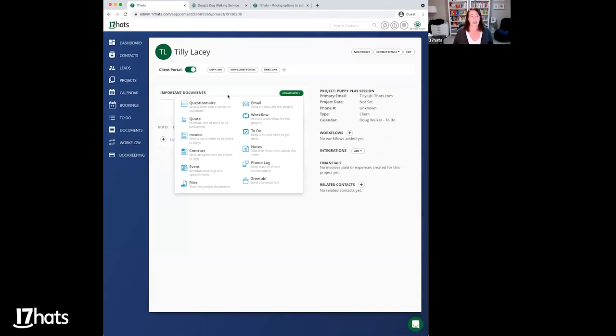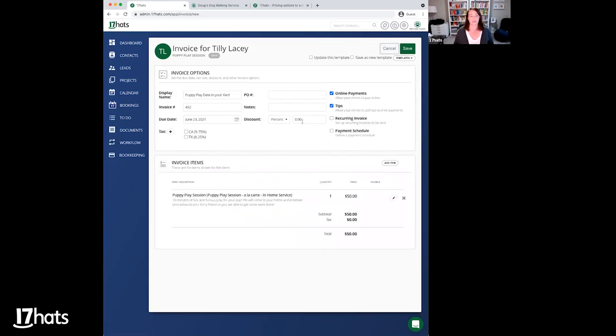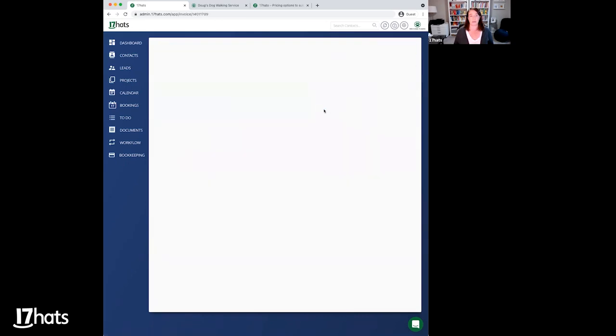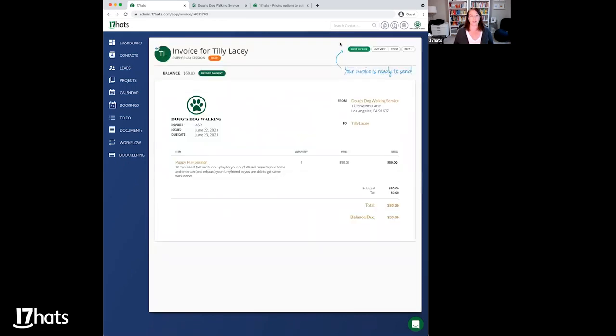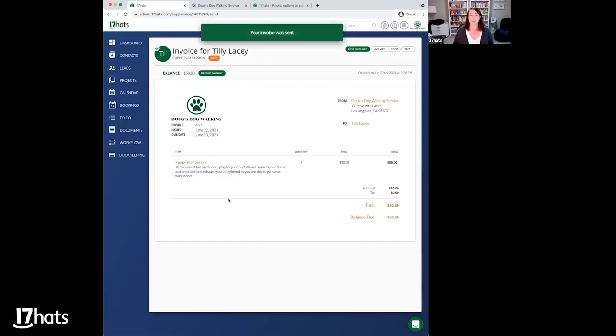And now I'm going to hit create new, and I'm going to choose invoice. And I do have a template saved for my puppy play sessions. So I'm going to go ahead, my mouse is acting up. I'm going to choose that invoice. All of this information is populated automatically. I'm going to hit save. And then I'm going to hit send invoice, templates, choose my email template. And just like that, Tilly has a new contact started, a new project started, and her invoice has been sent.